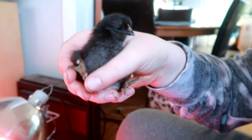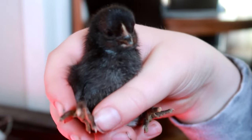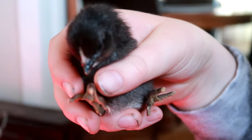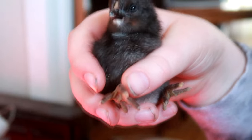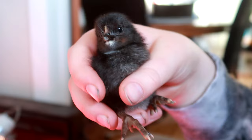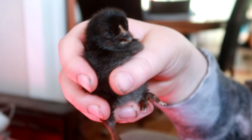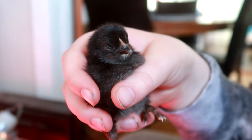Out of all of our chickens that hatched, there were 9. We had 16 eggs. A few of them weren't viable right from the start, and then four didn't hatch. I feel like I'm not carrying anything. I know, they're so light. They're so cute. This one, when I pick it up, it starts falling asleep.